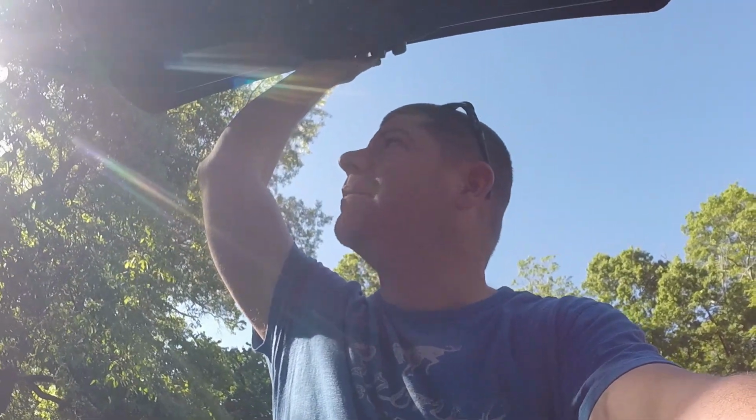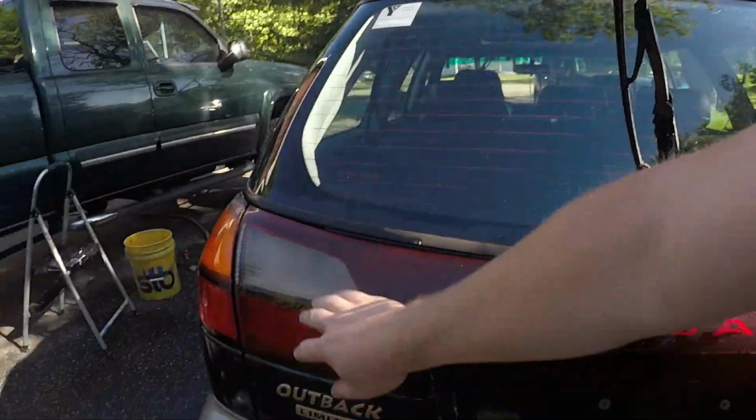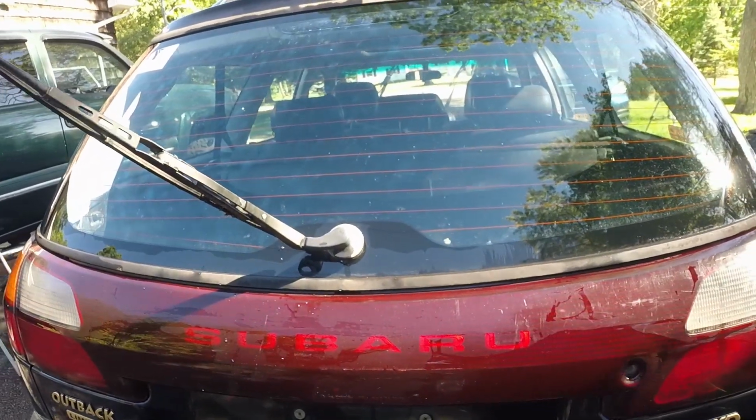So what we're going to do now is take this down to Home Depot. Stop tripping. Pick up some Goof Off to get the rest of the tape residue off the roof. I guess at some other point we'll try and figure out what's going on with these taillights. I might just need to buy a whole new centerpiece, which shouldn't be bad. $50 maybe from a junkyard. It's not difficult to change out anyway.